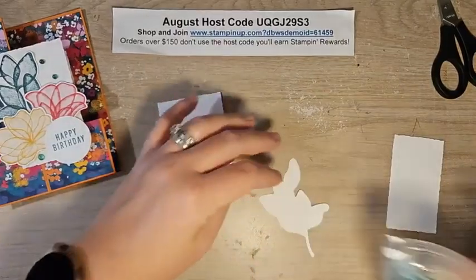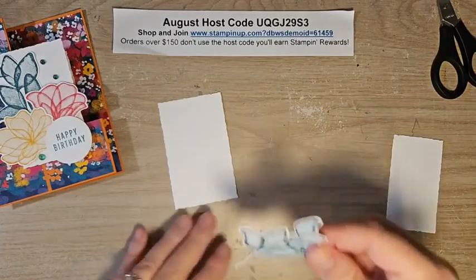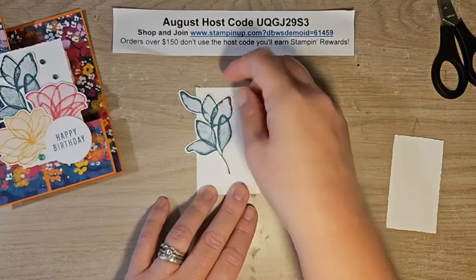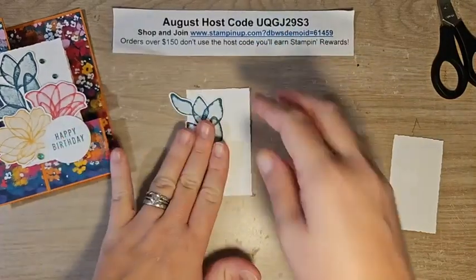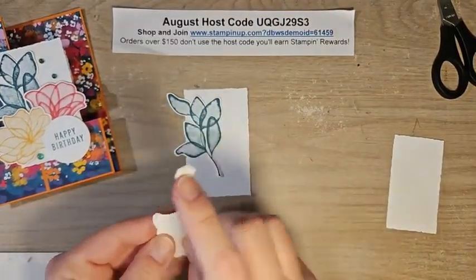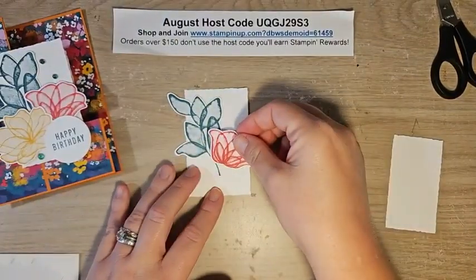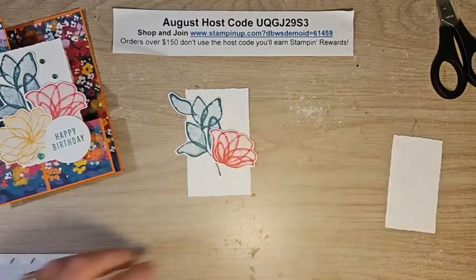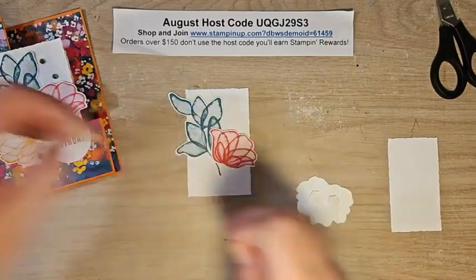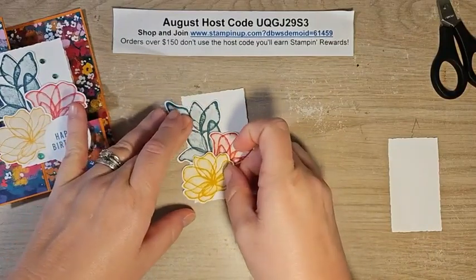I'm going to start with my leaf image. And I'm just going to use Stampin' Seal for this. This one's going to go down flat. And a couple of those leaves are going to hang off the side, just like that, hang off the left side. We're going to use dimensionals for our other two flowers, so grab a couple of those. Put them on our Sweet Sorbet flower. That one's going to go kind of off to the right there. Our Crushed Curry flower. Okay, perfect. That one's going to go kind of back off to the left. We're just kind of going back and forth here.